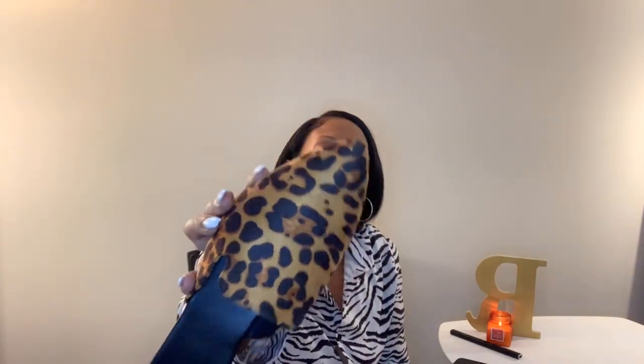The next mule. Super cute, right? I actually wore these to work the other day. These are really, really comfortable. Flat, leopard. Let's see how much these were. $12.60 as well. It's the same shoe as the black and white one. You know how they come in different colors? So $12.60 for the last one and this one as well, and they are super comfortable.